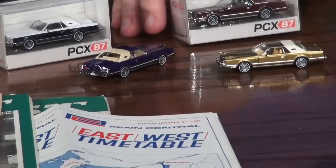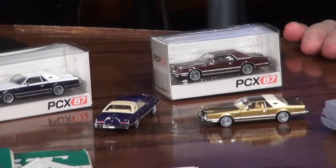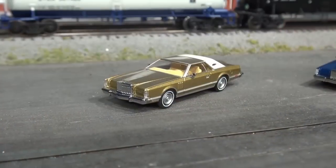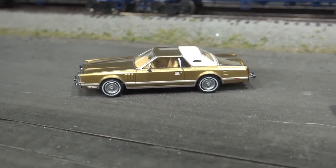And then here's some new vehicles from PCX 87. I think they're affiliated with Brekina. The quality on them is certainly Brekina-like, I mean, the pad printing and all the lettering. What are they? 1977 Lincoln Mark Vs. Nice. And both have different wheel options. Yeah, two different wheel options, and four colors are offered right now.